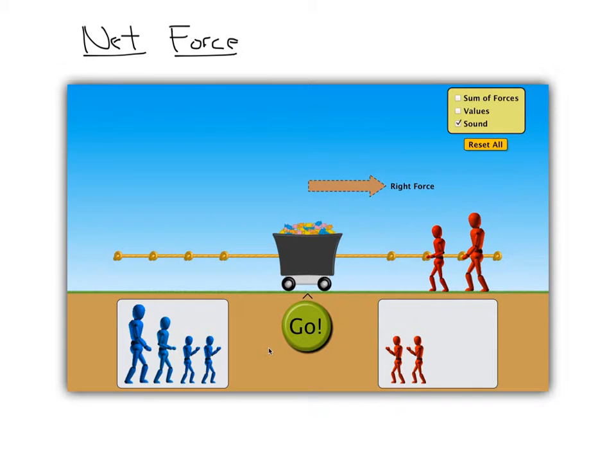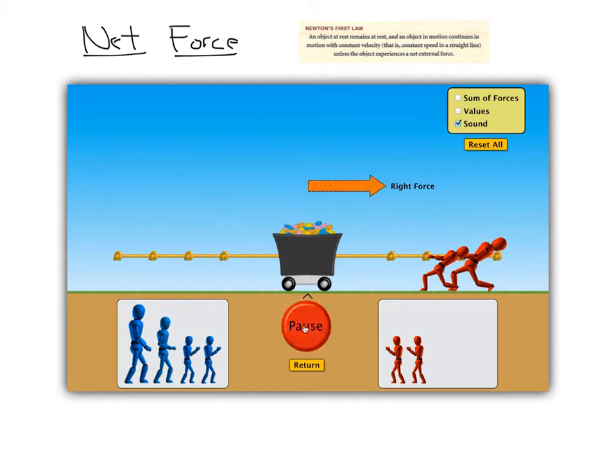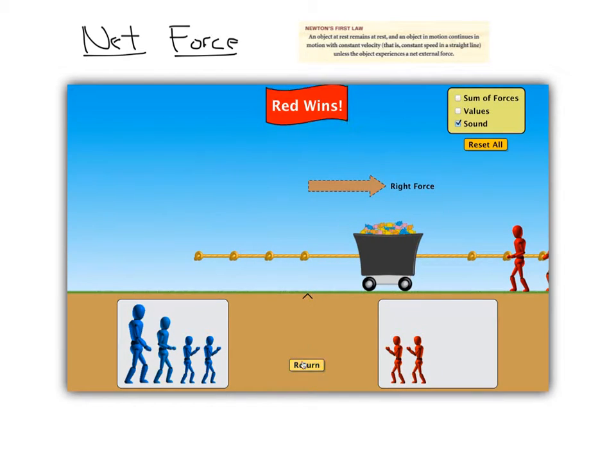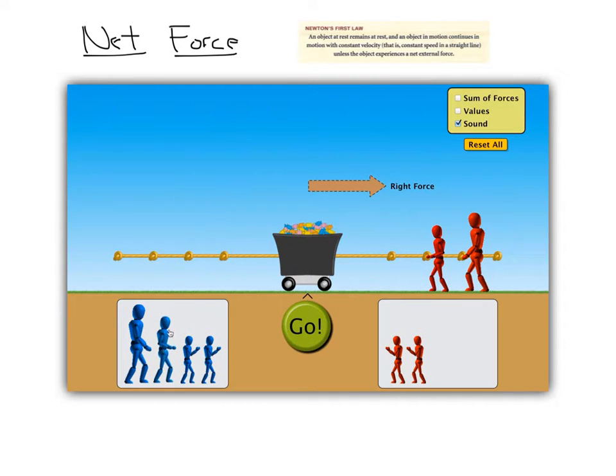So Newton's first law says that an object will remain at rest unless the object experiences a net external force. Here's an example where there's a net force. There's only one force, and it's in the rightward direction. As we watch this movie, we should see this car move to the right. The robots are about ready to start pulling. You can see that they have a net force, and Newton's first law says the object will remain at rest unless there's a net force. So there is a net force, so it will move.